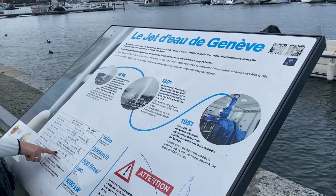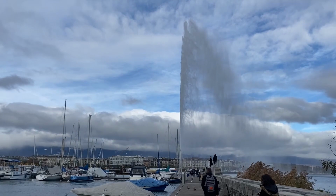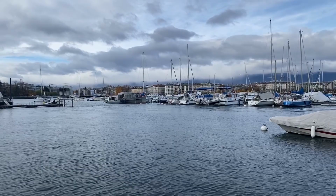Yeah, even though we didn't love some of that. But let's see what else is on our list here. All right, y'all, take a look at the Jet d'Eau here, the Jet Geneva, a giant waterfall out in the sky there. We're gonna walk down and take a peek since we're walking back in this direction anyways. Some of the things I would have seen for free anyways.